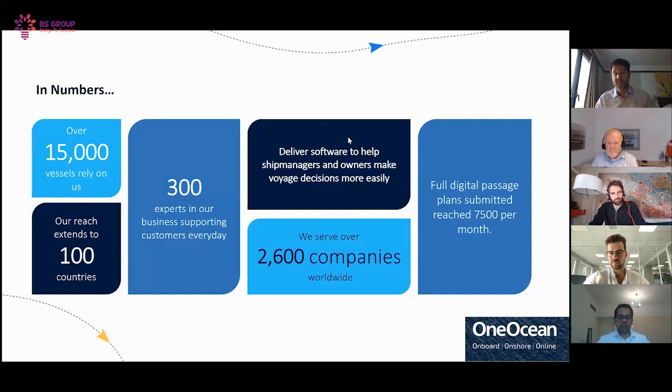An interesting part that has been growing month after month is that we have about 7,500 passage plans. These are fully digital passage plans, so they're that middle ground between voyage instructions given by the commercial team, the operational requirements that the owner gives, or the analysis. And these are companies doing end-to-end, not just from a compliance standpoint. That's how we looked at the issues around optimization, savings, and efficiency across the broad topics. So how can we make voyage decisions simpler?